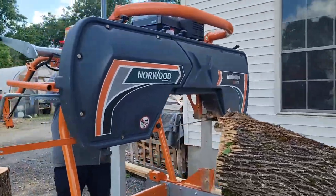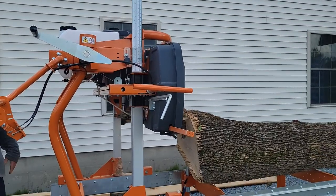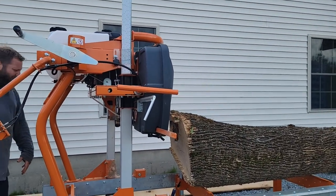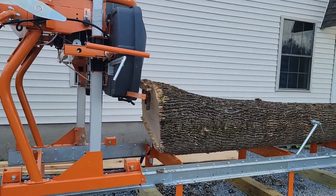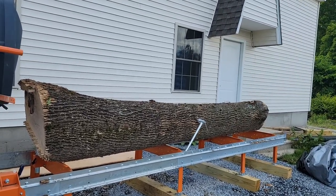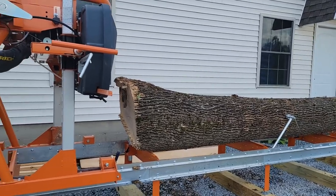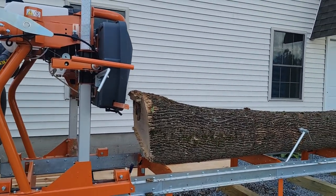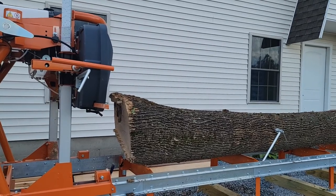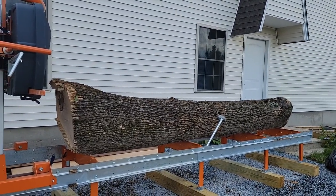All right, so you got your safety goggles? Nope. A lot of wind, so we'll have sawdust. Check your water lines, check all your checks. What dimension is it?